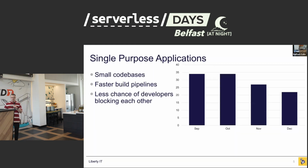What did we do? We built single purpose applications. These have smaller code bases, faster build pipelines, and less chance of developers blocking each other. Previously, we had legacy applications that had large code bases, a large amount of endpoints, and a large amount of traffic. And that might stop people getting stuff out to production because somebody else's change can't go. When we have small projects, that issue doesn't really arise.